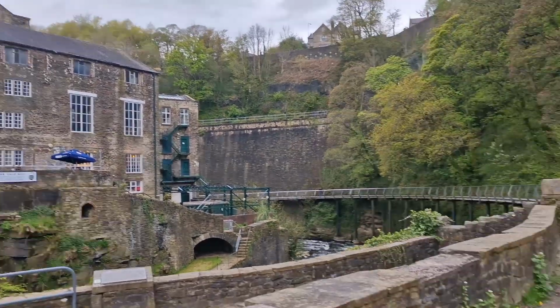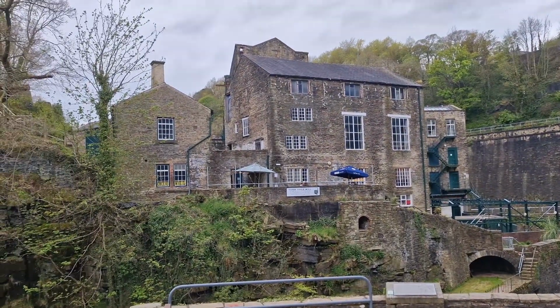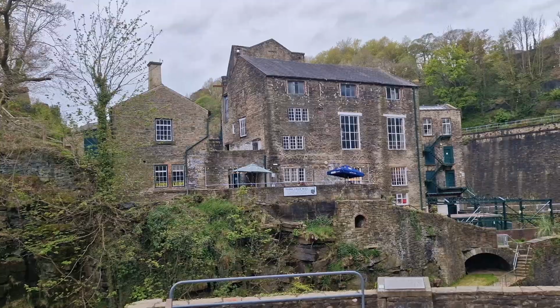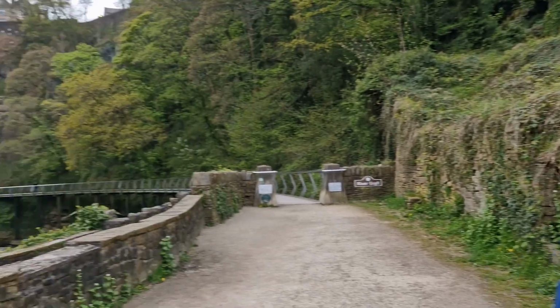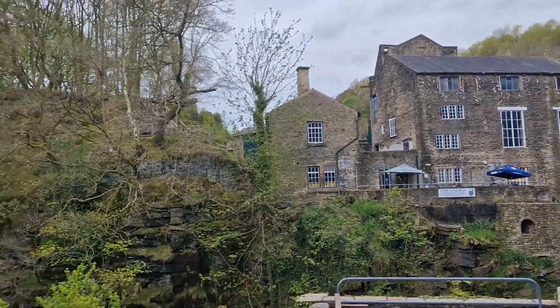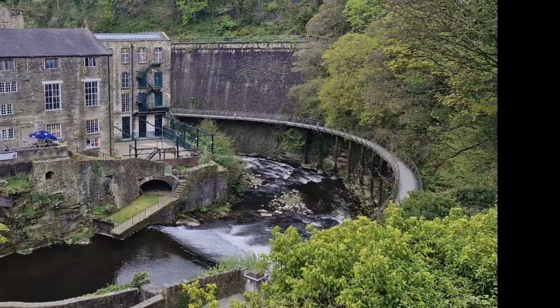Well, there we have it, the short but sweet Millenium Walkway next to Torvale Mill and its little cafe. Looks like a nice place. It even says it's good for weddings, offices, accommodation. Yeah, it's amazing. But we need to keep going because we're not even halfway yet.